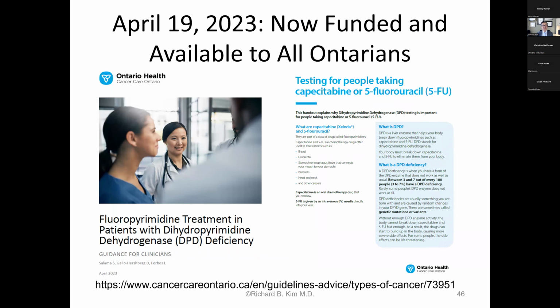And just a few days ago, on the 19th of April, 2023, the province actually provided funding that will be available to all Ontarians with regards to DPD deficiency testing. And I think they have shared all of the information with practicing oncologists. So now all of the oncologists in Ontario will be able to order DPYD testing through their hospital labs, which will then send to some of the core labs in the province that will do the testing. But in principle, this will be a test that's available to every Ontarian who needs this type of chemotherapy medication.